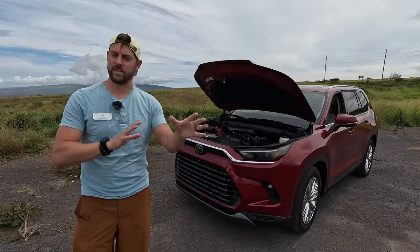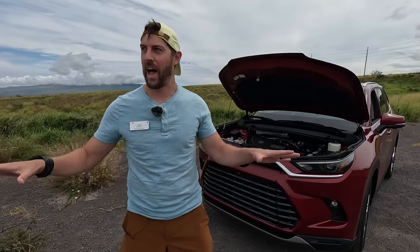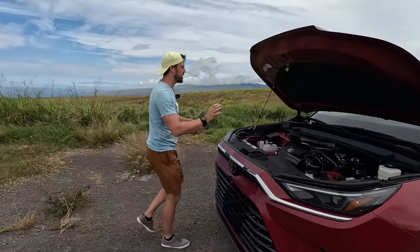And we'll do a 0-60 and stuff, or just play with acceleration here. I don't know where we're going to find a flat space here on the Big Island, because there's just volcanoes everywhere, but we'll play with the acceleration. So let's lower this down.